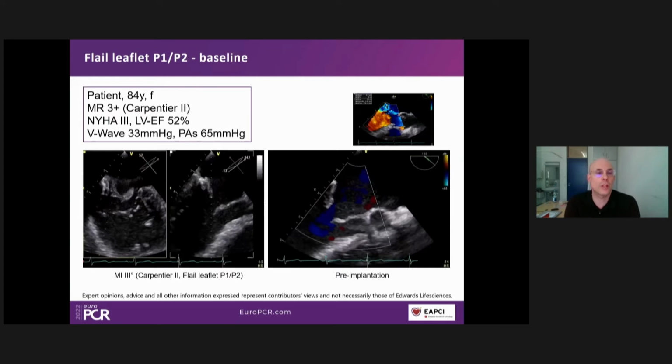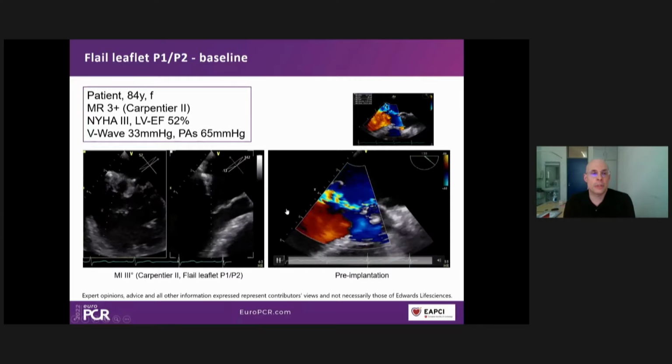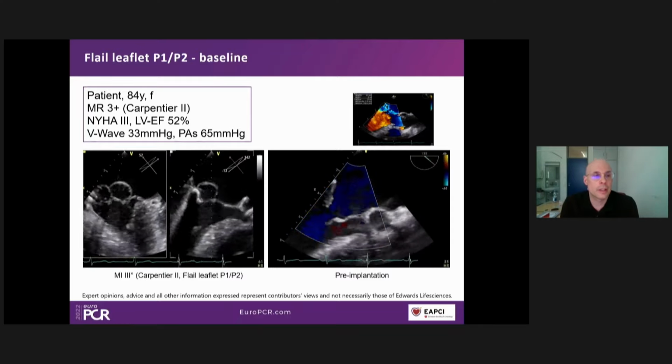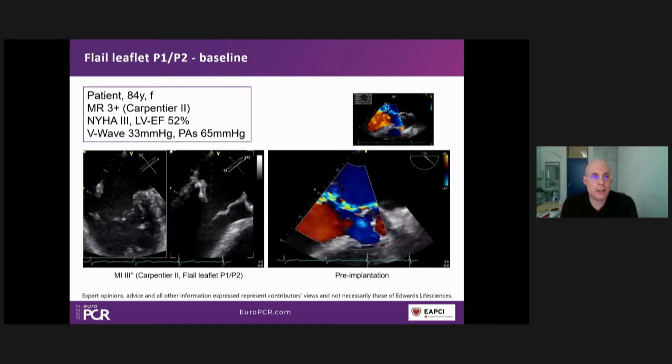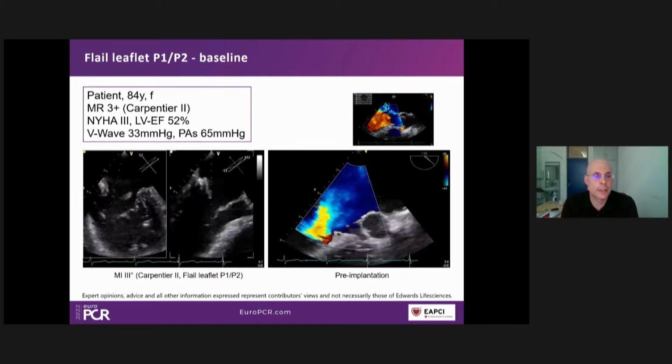This is an 84-year-old female patient, who was referred to our center with a high-grade mitral regurgitation with a flail leaflet, which was located in the segment P1, P2 of the mitral valve. The patient was symptomatic. She was in NYHA 3. The ejection fraction was 52%.